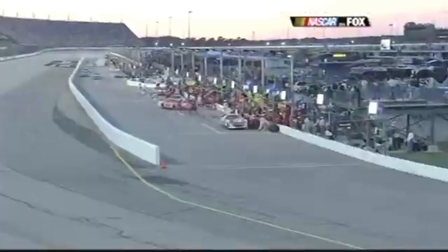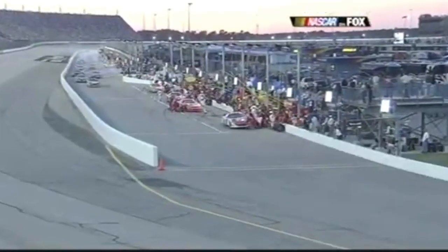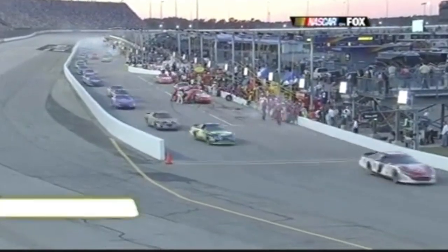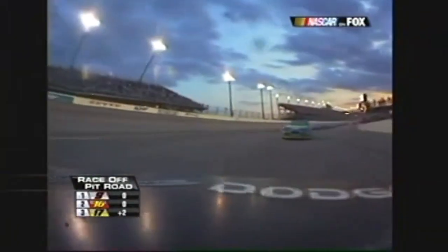He felt like Biffle was beating him on entry into three and off down the hill off turn two. The nine is down and away. Great stop again by the Dodge boys.